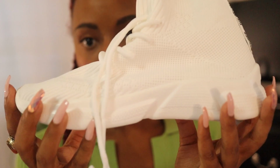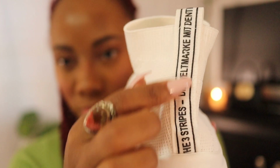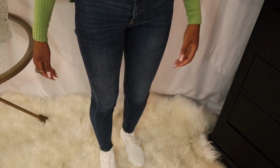They're cute and all. Like, they're very, very cute. I like the whole sock sneaker thing. I don't really know what this means. This is a little weird to me. See, in the camera, you can't tell, but I can tell my toe is all the way at the end. And I can tell they will be comfortable too. It's just you can see my toes, kinda.